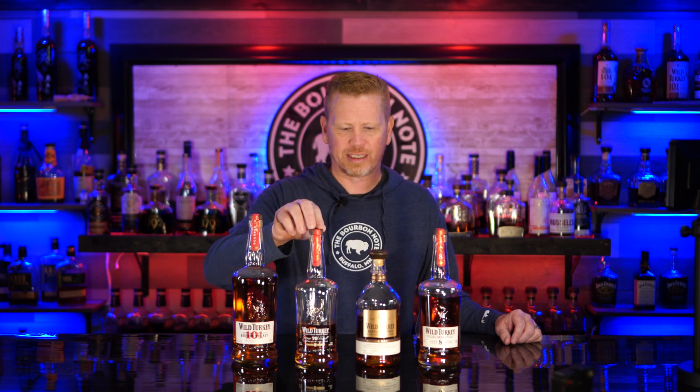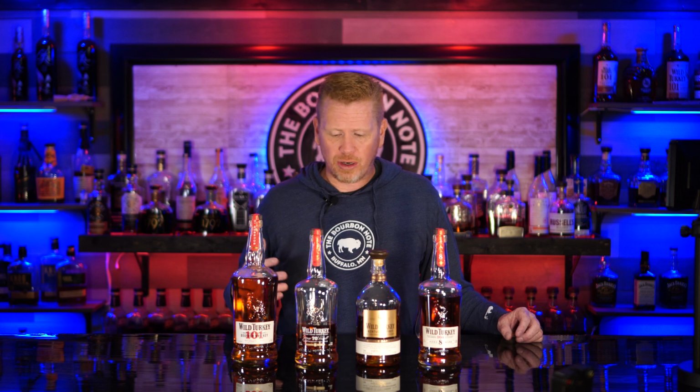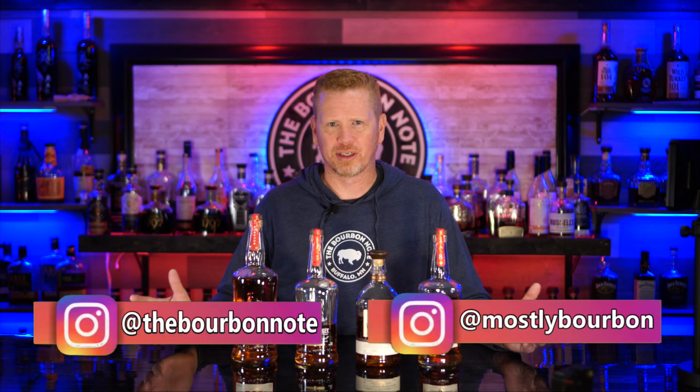And by the way, I did a 3-way blind between the regular 101, the 70th, and the Camp Nelson. The Camp Nelson actually came in last. But I think that these bottles are all going to be close enough. At the end of the day, it's Wild Turkey 101. Slightly tweaked in a couple of different directions. That's really what it is.